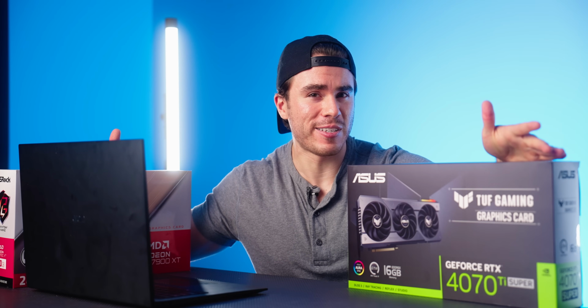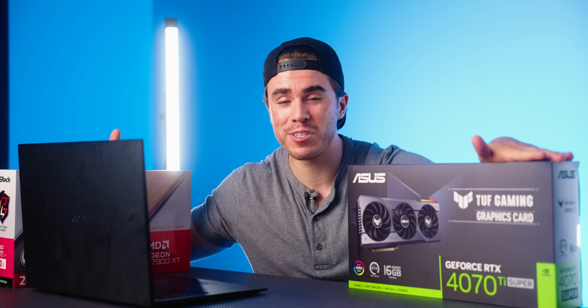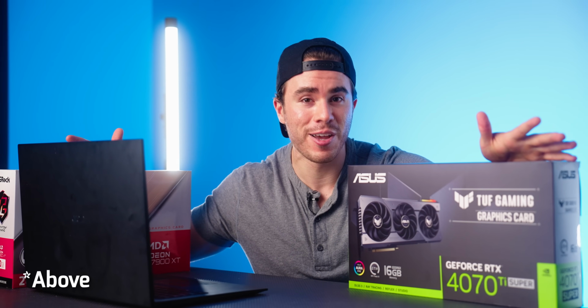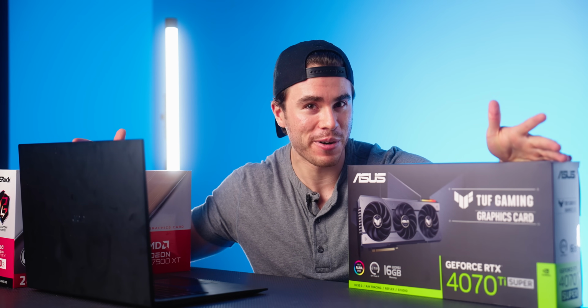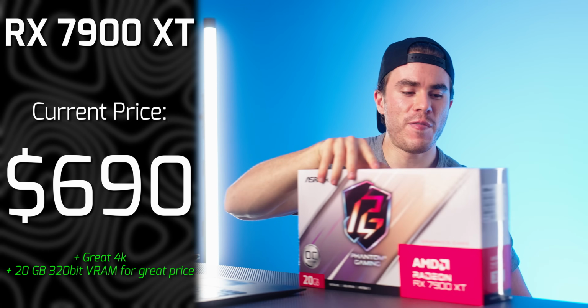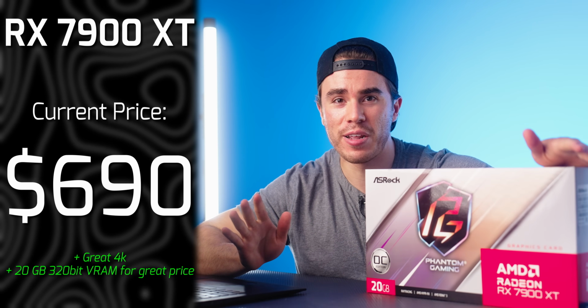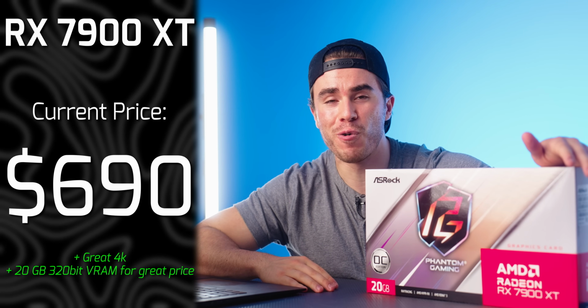Because again, I think it's a slightly better all-around graphics card, especially with how good ray tracing is on this kind of a graphics card, which I would think anyone spending $800 or below on a graphics card is probably gonna want something that can do very well in ray tracing. But don't get me wrong though, the 7900 XT is no slouch either, and it is at a very awesome price point at $700 or even going below that.